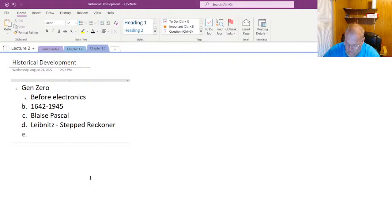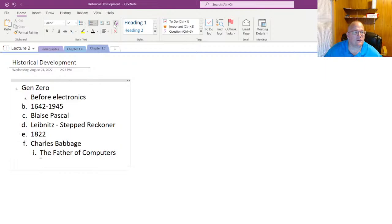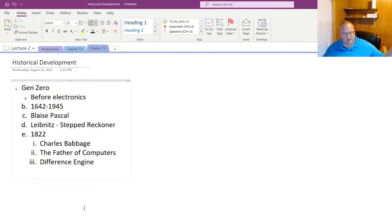So in 1822, we have Charles Babbage. And so Charles Babbage generally is seen as the father of computers. Guess I don't need to capitalize all those, but I did. So in 1822, in fact, he created something called the difference engine.